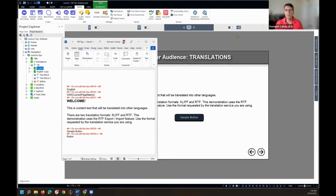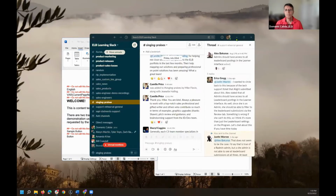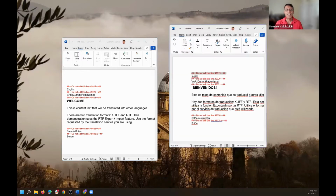That's odd. It's here someplace, folks. Here we go. All right. So it's the exact same page, except that the text is translated to Spanish.